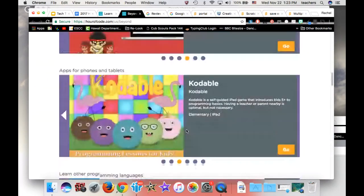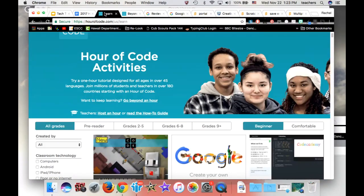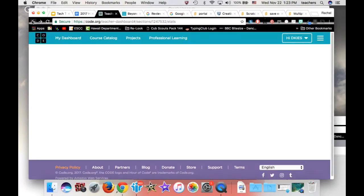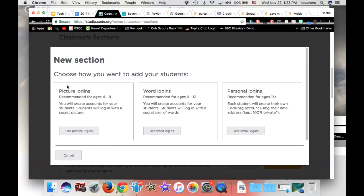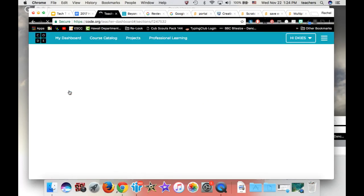It's all available. And so if I was to scroll back up here and I go back to my main dashboard, and here I am signed in. And if I click on my dashboard, it's going to show me all my class sections. So it's very easy for the teacher to set up a class or multiple classes by clicking Create a New Section. And then the teacher can decide, should the students log in with pictures, words, or a personal login. I kind of like the picture login for all ages in elementary, but that's your choice. And then once you set up your section, you will add students. So I set up a test section for us.